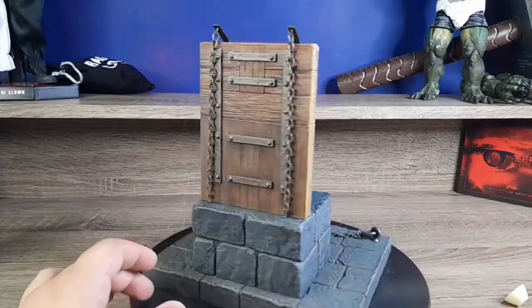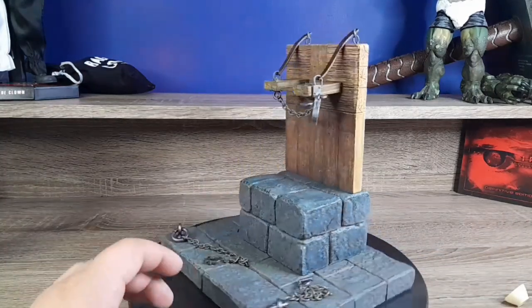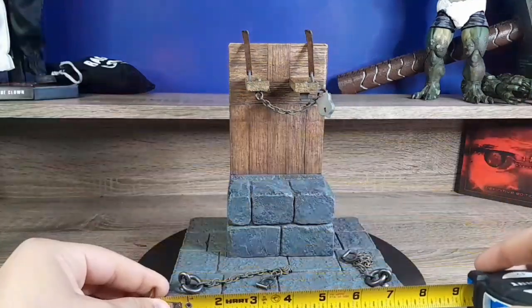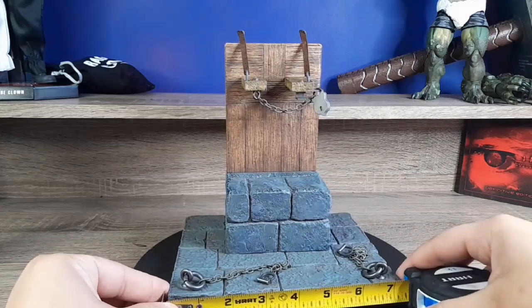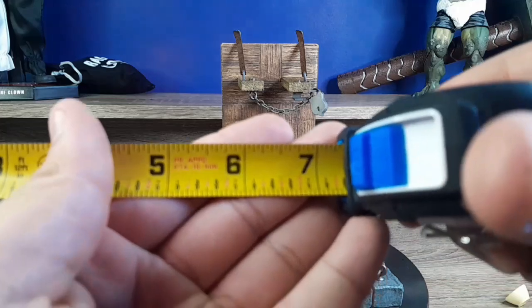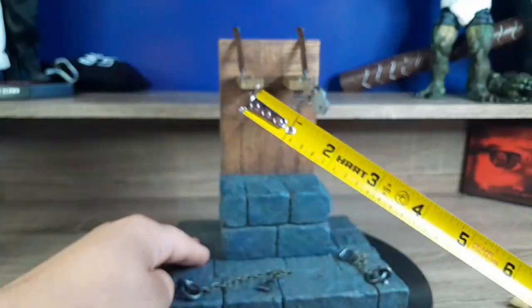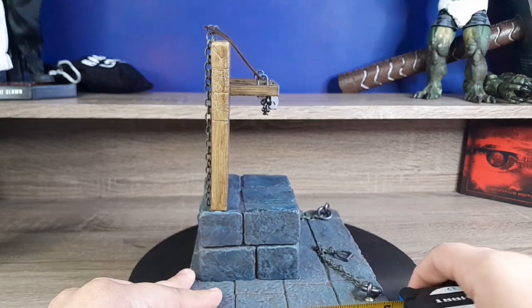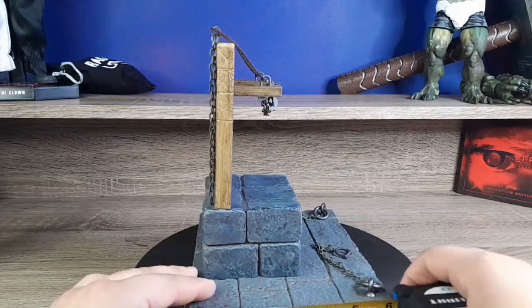It definitely is a pretty big size too, so you're going to need a little bit of room when it comes to displaying this. Honestly, I might as well just do this right here to show you the width of this thing, which comes out to roughly about there. So if you have a little spot for that, I think that would work. This whole other side just comes out to 6 inches, which is pretty nice.